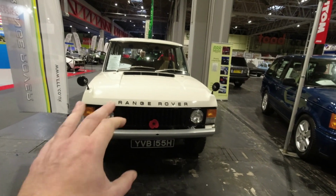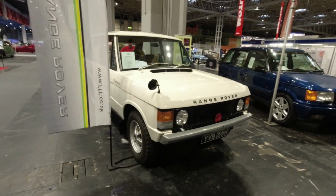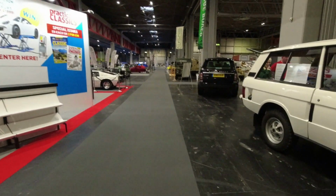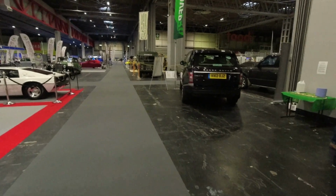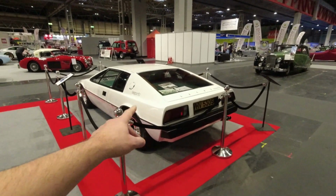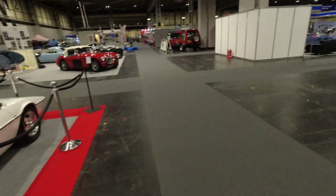YVBH Range Rovers, they're pre-production cars. They were used for the press launch. And sometimes Velar badged, which is why you've got that new Range Rover Velar thing. Got some new Range Rovers as well, or newer. They've just facelifted it again. Lotus Esprit, very much in the James Bond spec there.